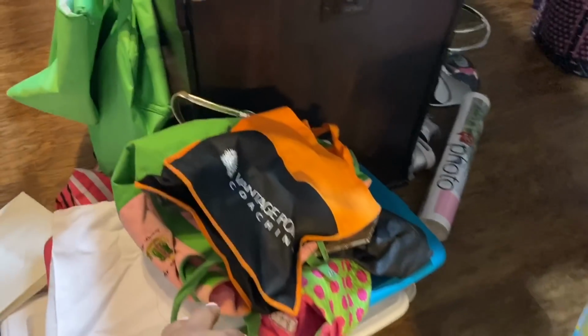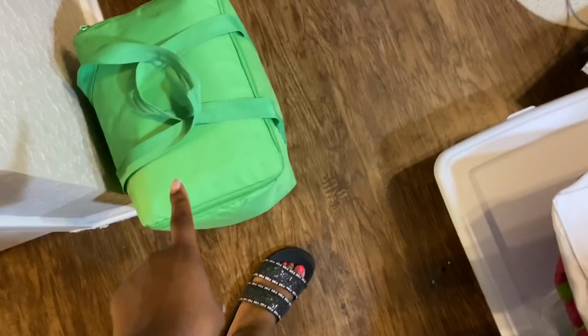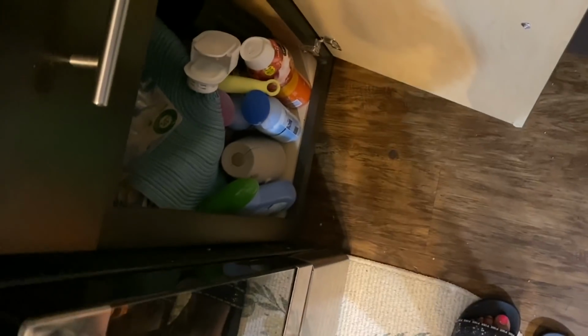I found a ton more bags, so these are the bags. I did a bag of my spices. Oh, right here, I did the spices. I'm going to do the air freshener. So I have the air freshener cabinet I want to do before I go to bed, which is over here. So I'm going to do the air freshener and I'm going to do these drawers.